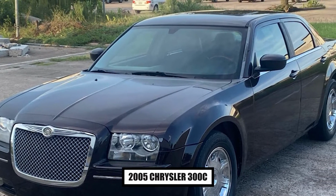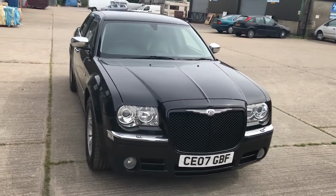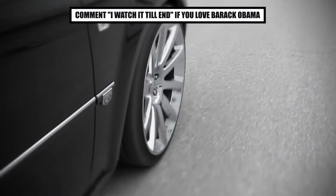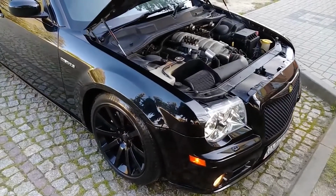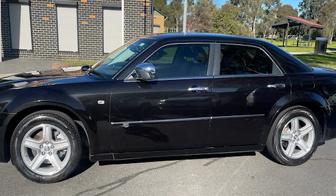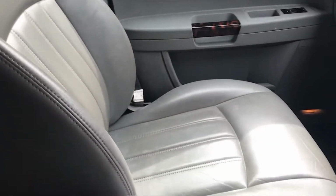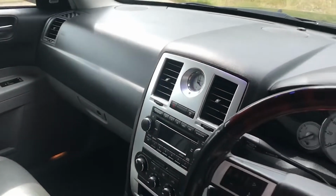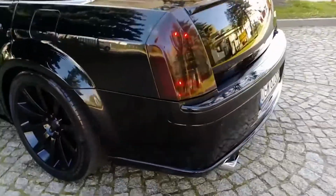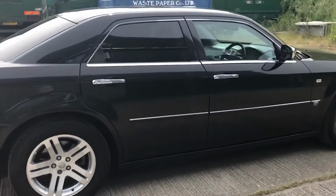2005 Chrysler 300C. The following vehicle in our analysis of Barack Obama's collection is a model that's even older. Back in the day, the 2005 Chrysler 300C was a potent sedan. It used to be equipped with a sizable 5.7-liter V8 engine that was capable of producing 340 horsepower and 529 newton-meters of peak torque respectively. With a 5-speed transmission, it was possible to accelerate from 0 to 96 kilometers an hour in just 5.8 seconds. This performance sedan had a starting price of $33,495.